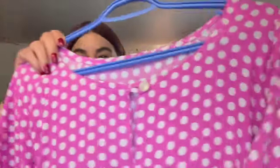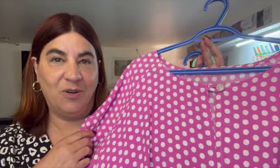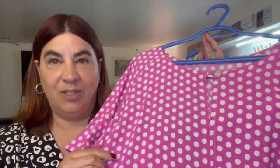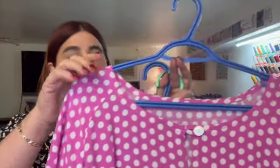So very quickly, because I don't want this video to be 5 hours long, the first one I finished is another Remy Raglan in this beautiful pink viscose from Beyond the Pink Door. I absolutely love this top.